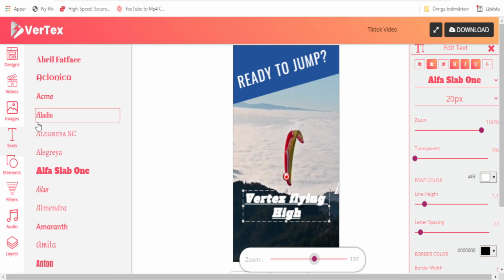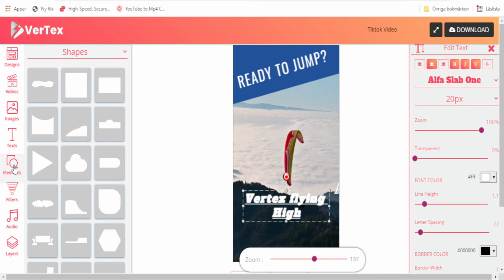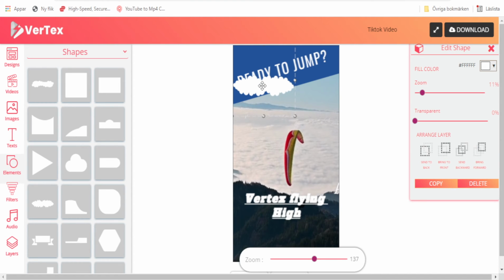And you can put elements in, so you can actually make clouds here, do the transparent so they look good, and we can have another like that, and we can send it back. No, we can bring it forward. And you can also make it a little transparent.